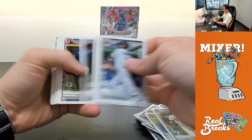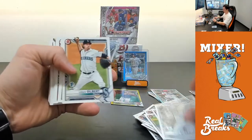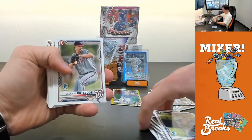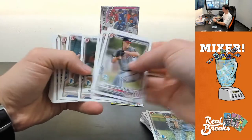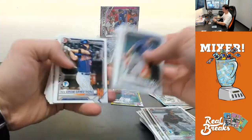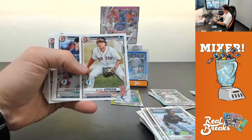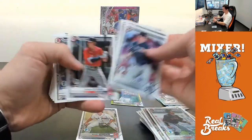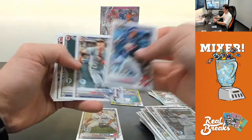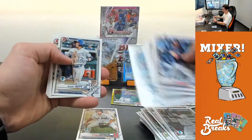I did see that 101 Sabato. The dude posted it in whatever group it was. That was pretty nasty. Alexander Ramirez, Ivan Johnson, Gabriel Arias. There's a second or third Blaze, I think, now for the Red Sox. Can we get another Martin? A fourth Martin?